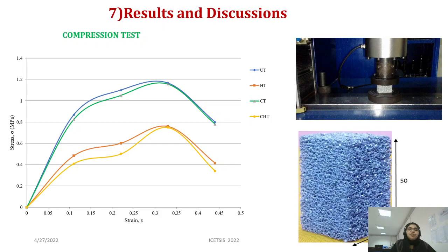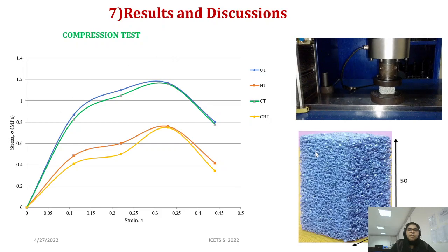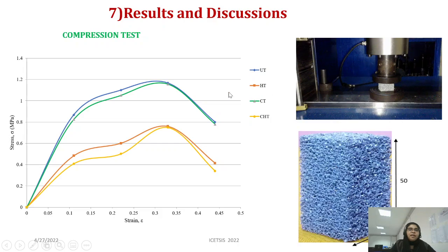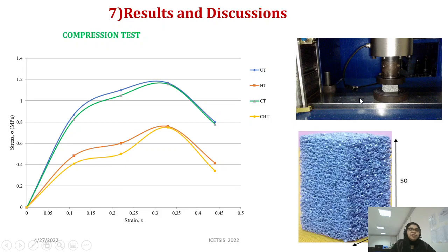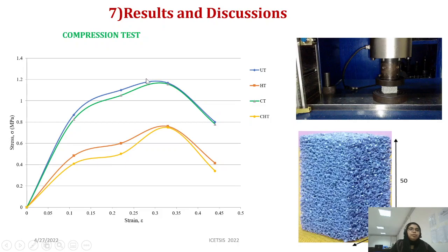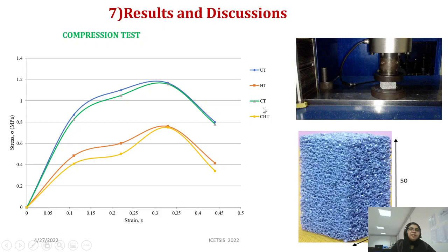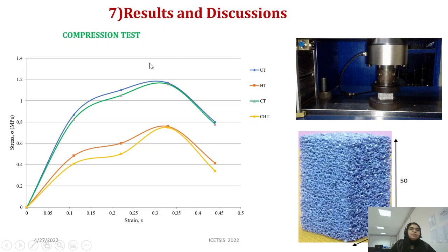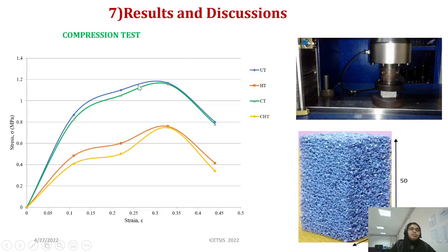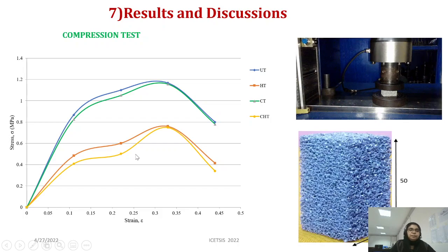The GIF image shows the compression test, and this is the specimen for the compression test, aluminium foam, and this is the stress strain graph which we got from the compression test result. Blue color indicates the untreated zone, and orange color indicates the CHT, which means the cryogenic heat treated zone. Here the UT zone shows very high stress when compared with the CHT zone.